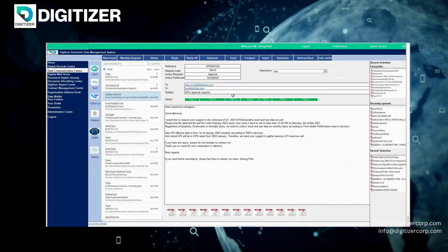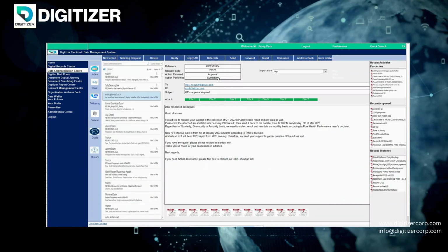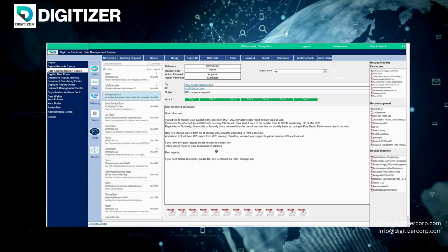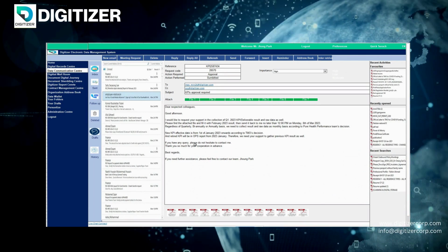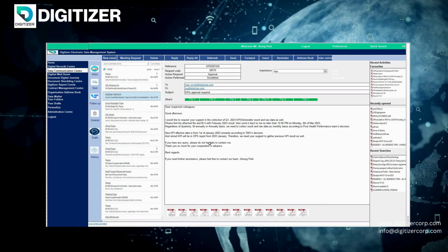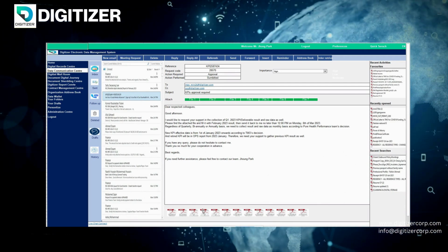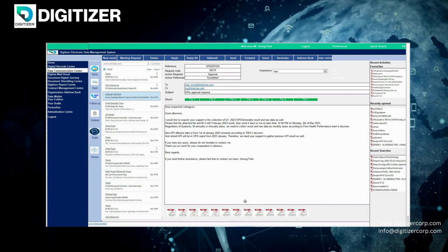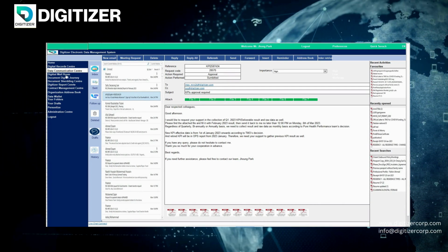The Digital Communication Center controls each transaction made in the system through reference number, request code, and action performed, and allows you to write the email instructions with each transaction made in the system. No transaction can happen outside of the control center, and it provides an auditable trail of the activities performed.